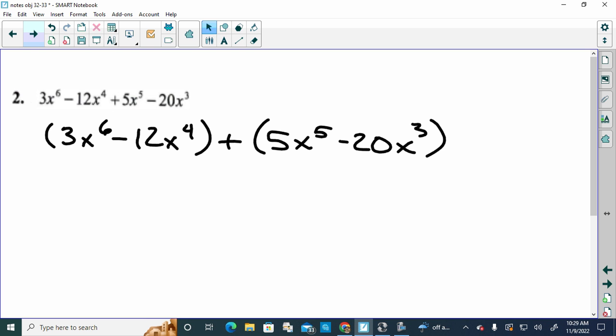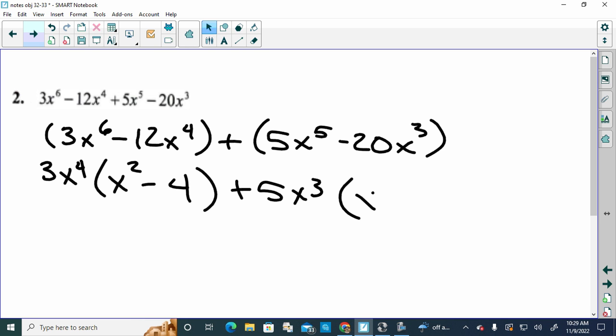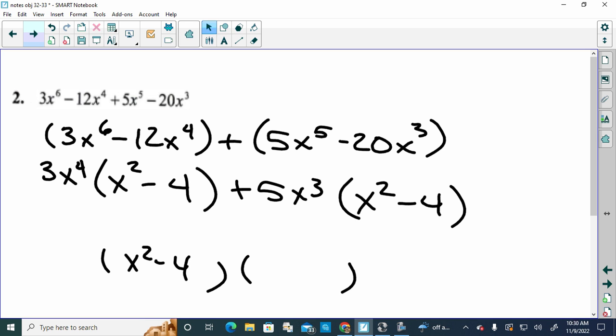Okay, greatest common factor of the first one? 3. Okay, so 3x to the 4th. Writing what's left, so I have x to the second minus 4. Just 4. Just checking. Okay. Greatest common factor of the second one? 5x. Okay, so 5x to the third, so we have x to the second minus 4. Okay, what's one of my parentheses? Okay, x to the second minus 4. That's another one.